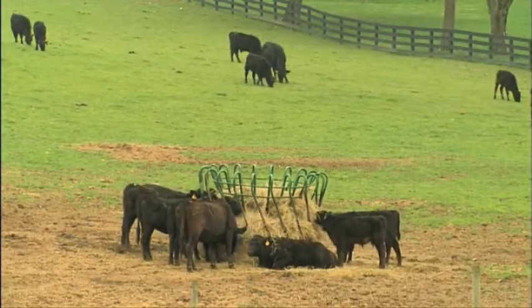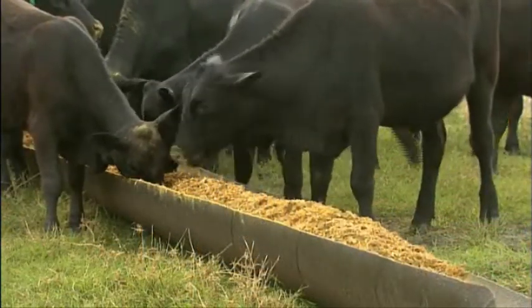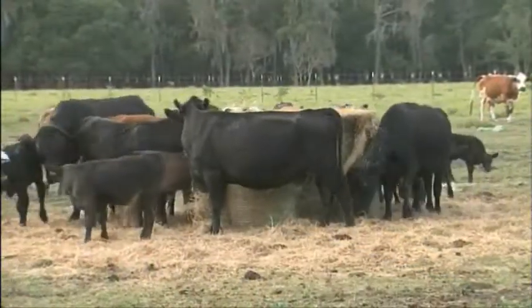And getting the most out of the hay you've stored can make all the difference when it comes to keeping your cattle and your balance sheet in good condition through the feeding season. From South Georgia, I'm Brian Baxter for NCBA's Cattleman to Cattleman.